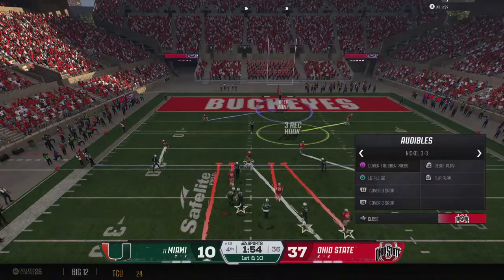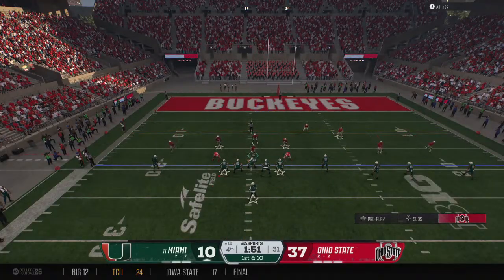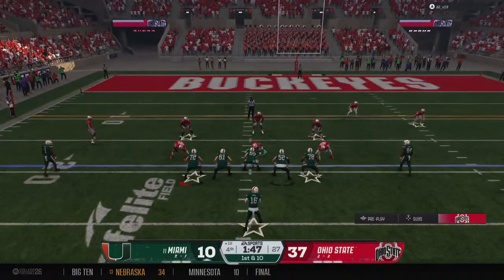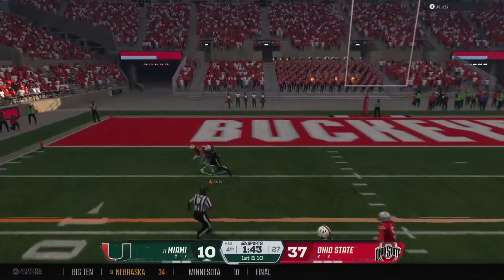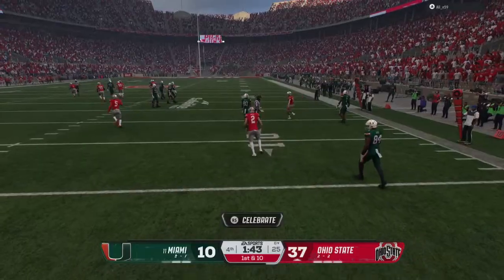Clock is still running, and they have to get everybody lined up. Defense in press coverage. From the red zone, looking for a man. Throw it toward the end zone. Picked off right at the goal line.